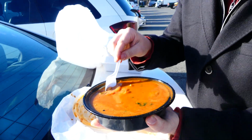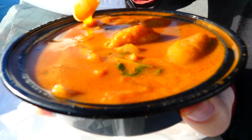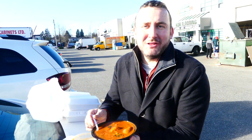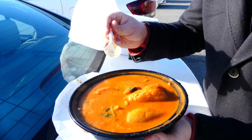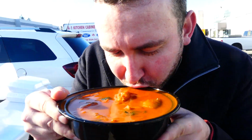Here is the fish curry. Wow, look at those bits of fish. Now, they are really generous, but you could have filled it a little bit less. I am in a very perilous situation right now. But look at this beautiful bit of fish. You know what, just to try to get it down a little bit, I'm gonna just slurp the whole thing.